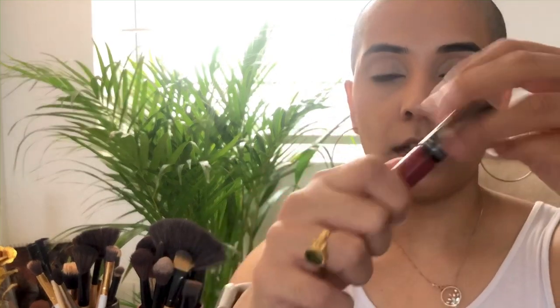Okay, now I'm going to go ahead and do the lip, because it's a bright lip. A tip for you, whenever you decide to do a bright lip, do the lip first and then go with the eyes. I'm going to use this cream lip stain from Sephora. It's a very bright red. It's called... Oh, never mind. I'll tell you later.